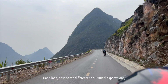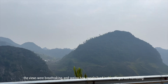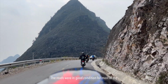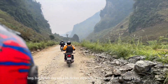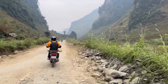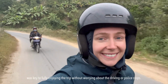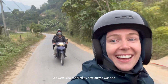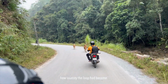Reflecting back, we're so glad we did the Ha Giang Loop, despite the difference to our initial expectations. The views were breathtaking, and seeing how people lived in the villages was humbling. The roads were in good condition for most of the loop, but the last day was a bit trickier, especially if you're not used to riding a bike. We were fortunate to have our easy riders, and I think that was key to fully enjoying the trip without worrying about the driving or police stops. We were also shocked by how busy it was and how touristy the loop had become.